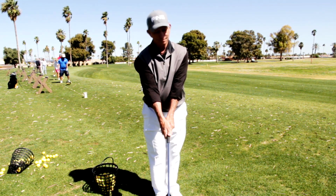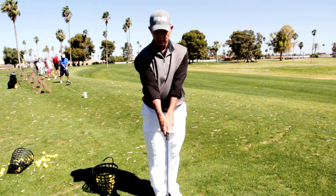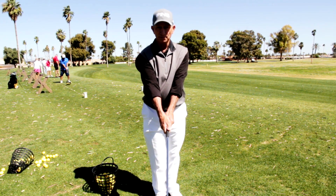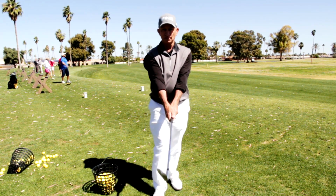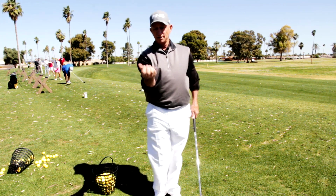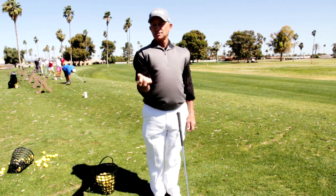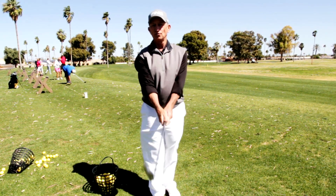Grip pressure, my gosh, this club could almost come out of my hands. It's really light, maybe about as hard as you would hold a baby bird. You don't want the bird to die, but you sure don't want him to get away and fall and crash his head on the ground. That's how light. It's very light grip pressure. About the pressure that you would hold, not hard boiled, a nice little egg fresh out of the carton. What's the tightest you could squeeze that without breaking it and getting yolk all over your hands? That's the tightest you should ever hold one of these.